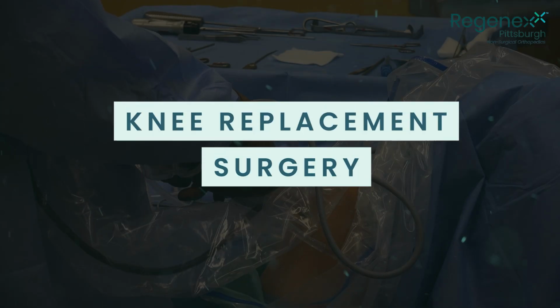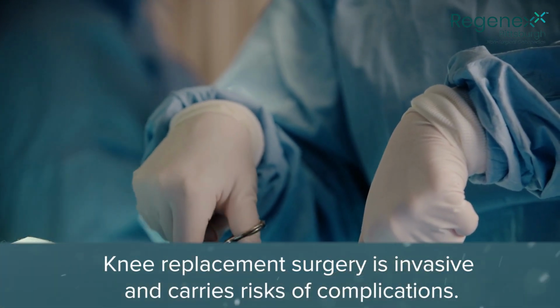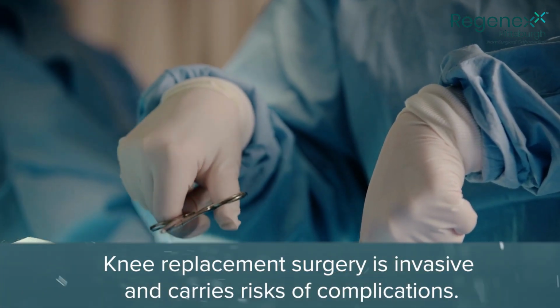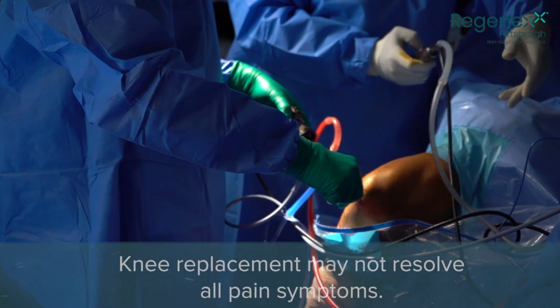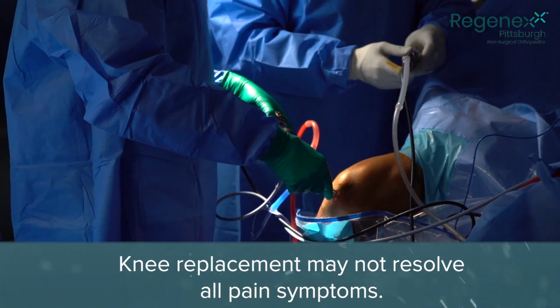If you're considering knee replacement surgery, one thing that you need to consider is that surgery in and of itself is very invasive and can come with a lot of complications. Another thing to take into consideration is that the knee replacement itself may not create a solution to all of the pain symptoms that you have.